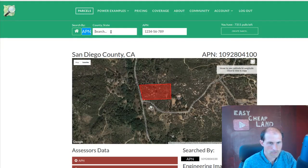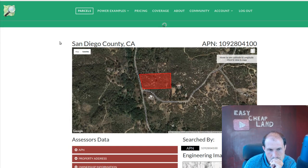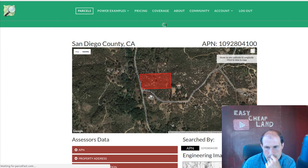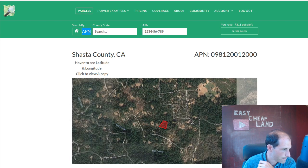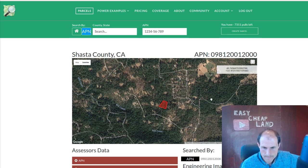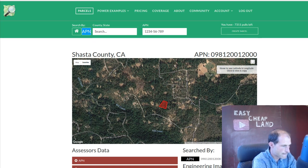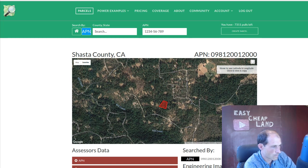Let's do one more. Here's Shasta County. This looks like the one we already did. This might be a dupe. Yeah, I got that one in there twice. And then I'm gonna stop from there.